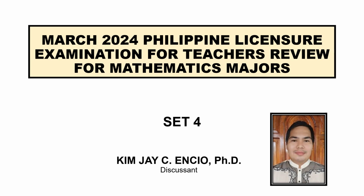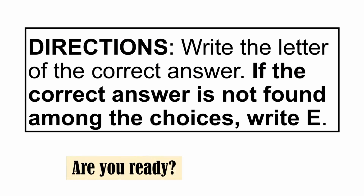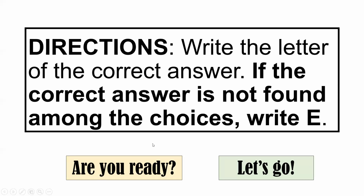Okay, good evening. And I hope that we are all set. So please be reminded that as much as possible, you will shade the letter of the correct answer. And if the correct answer is not found among the choices, for this time, we have to shade E. So I believe that we are all ready. I believe that you were also able to answer the tests. And good evening po, Ma'am Alice, and to everyone. And with that, let's go. So I will be discussing again another set of 40 items po, no? And hopefully we could get at least half. At kung ma-perfect natin, the best, the better po.